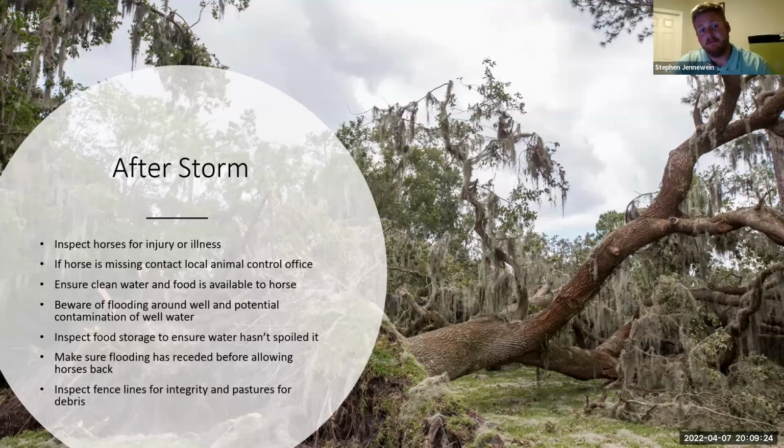So after the storm, you want to inspect the horses for injury or illness. And if a horse is missing, you want to contact your local animal control office. Ensure that they have clean food and water. Beware of flooding around your well. So if you do give your horses water from a well and you see a lot of ponding and standing water around your wellhead, ideally, if your well is a cased well, you're not going to have a problem with it. You should still have clean water. But if there is some surface water getting into your well, you can have problems with contamination and your horses may get sick.